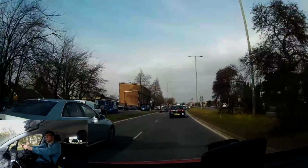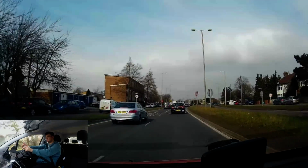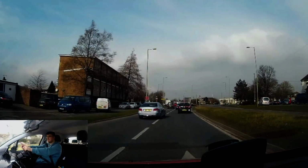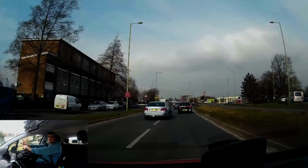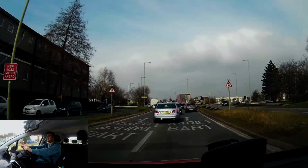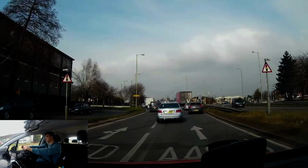So I'm looking at road markings. So A40 West left lane, A40 East right lane. It will split into 3 lanes up ahead. You can use the far right lane. I would recommend using the middle lane, and it is going to play a role on the exits.